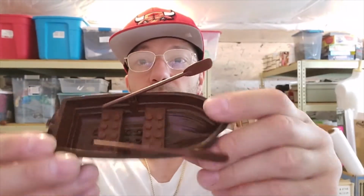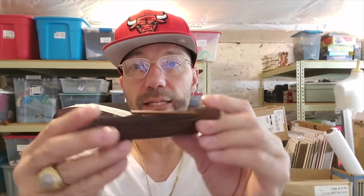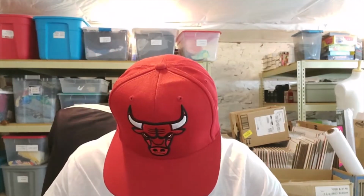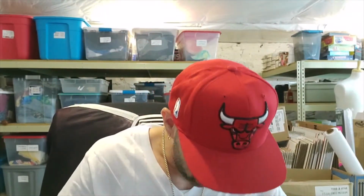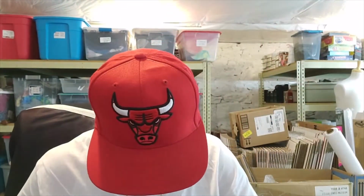We got a little Lego boat. I don't know if I could sell this by itself like this, if this would have any value at all. And then here's another little piece of Lego. I'll just throw that in there. Whatever. And then there's another Lego. Here is all of them. I think there's another Star Wars TIE Fighter in there. I'll throw that in there. There's another one. I don't know if that's Star Wars or not, little mini.